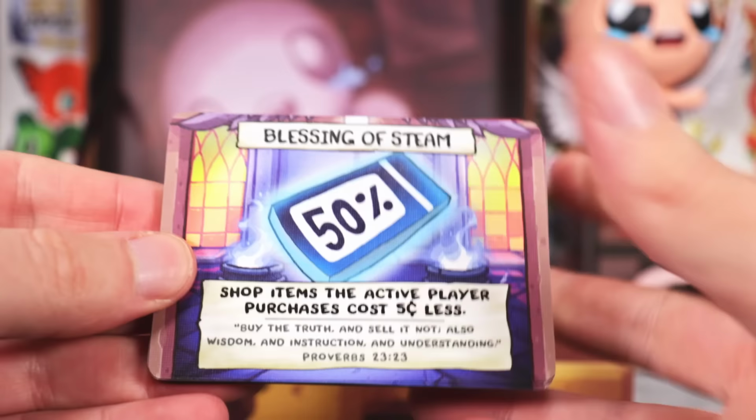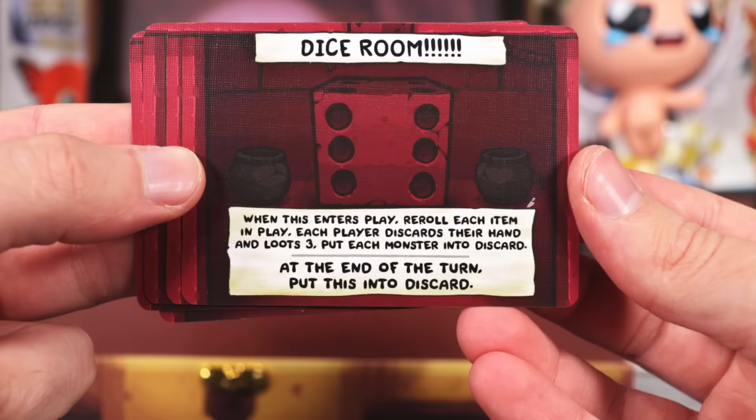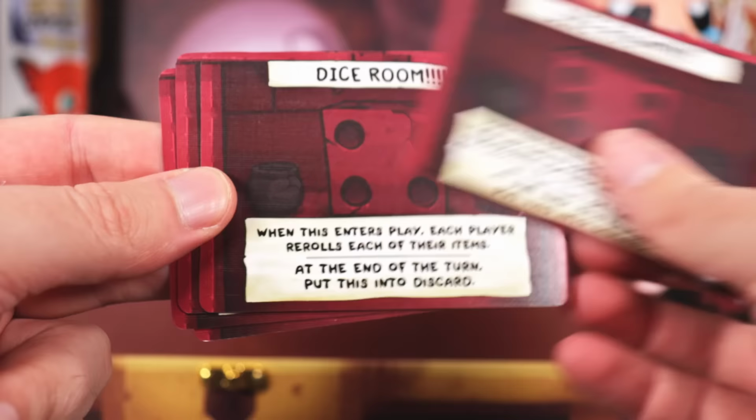Blessing of Steam. We've got the Steam Summer Sale here. Shop items the active player purchases cost 5 cents less. When this enters play, reroll each item in play. Each player discards their hand and loots three. Put each monster into discard. At the end of the turn, put this into discard.